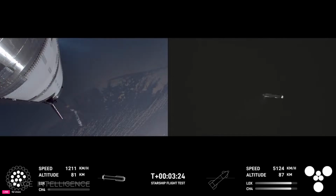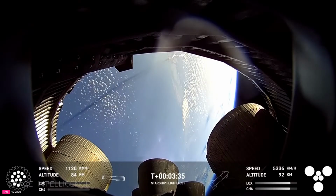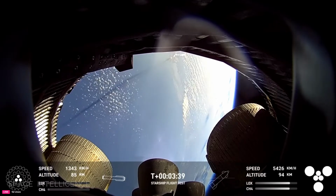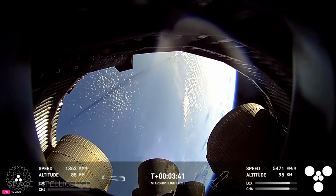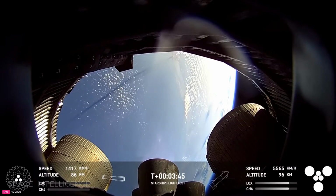Everything is looking good. The crowd eagerly followed that ascent and now watching the booster coming back. So as you can see on the left-hand side of your screen here, that is ship continuing. And that's a great view of ship continuing on its way to space. That's the camera inside the aft skirt, looking at the Raptor vacuum and the sea level engines. The sea level ones there in the center of your screen under our T+ clock.